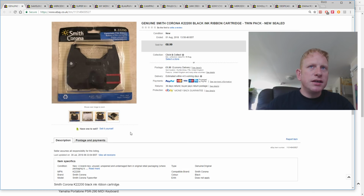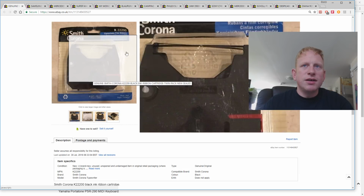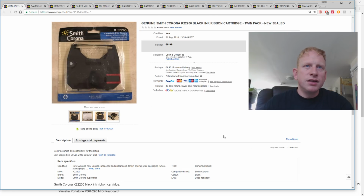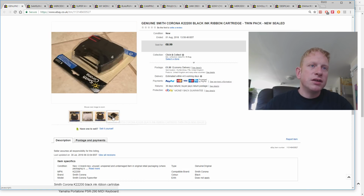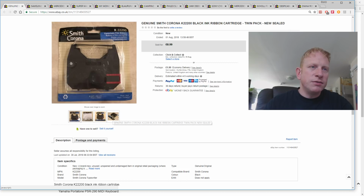This was an ink cartridge that fits a Smith Corona electric typewriter. I actually sold the typewriter on its own, and I kept the brand new cartridge that came with it to sell separately, because I saw that it had value on its own. It's just an extra $8.99 that I got for it, on top of whatever I got for the typewriter, so it seems silly to bundle it when you can sell it separately. Did take a while to sell actually, but it takes up no space. But yeah, pleased it's gone.